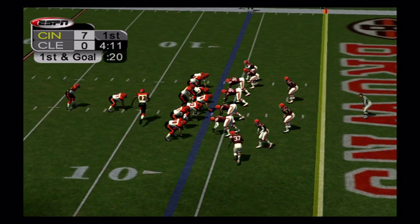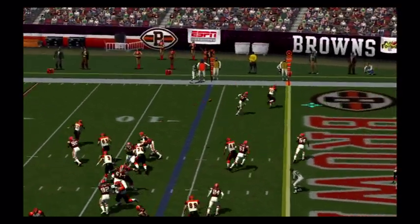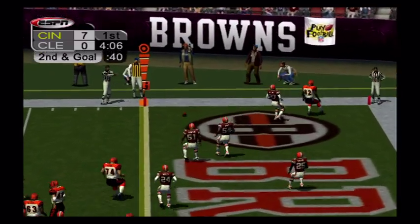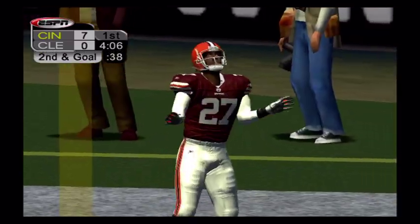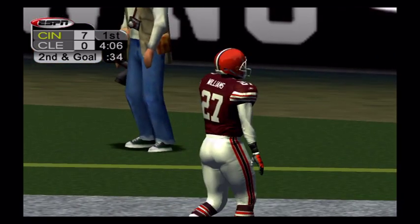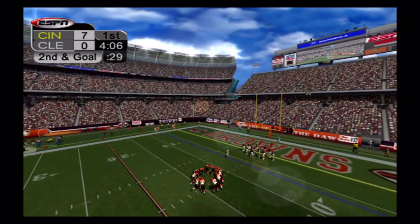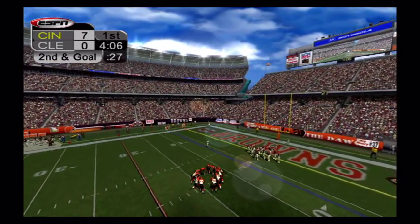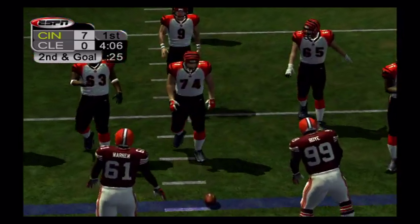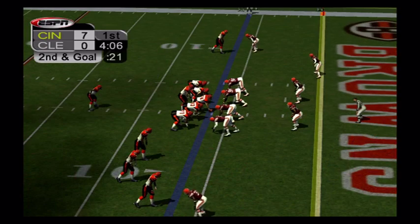Kelly goes in motion. Williams tips it away on the coverage, incomplete. Roosevelt Williams got himself in prime position to bat away that football before the receiver even had a shot at it. That had potential for some yards, Peter, but the defense was on top of it and shut it down. Good denial there. Second down coming up. Second down, goal to go.